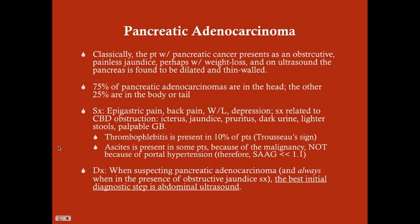Symptoms include epigastric pain, just because of compression, back pain, weight loss, depression. We don't really know why, but with pancreatic cancer, depression is more common as a presenting symptom than with other cancers. Symptoms related to common bile duct obstruction would include icterus, jaundice, pruritus, dark urine, and light stools, and a palpable gallbladder. So all of that would be consistent with obstruction.